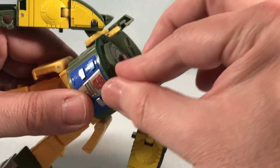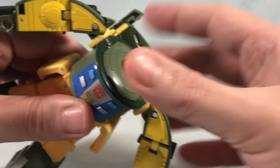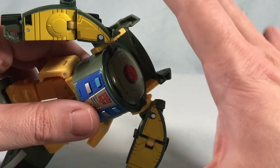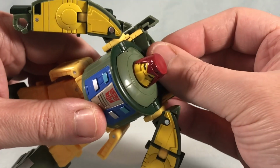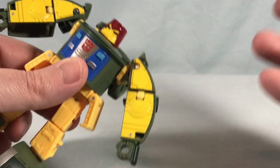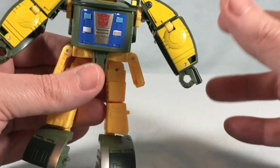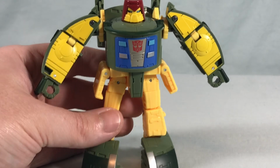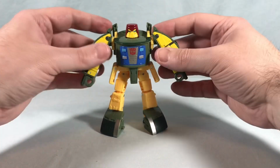And now I have no trouble whatsoever. I can click it back and forth and it's great. So if you have difficulty like I did the first time, just be a little careful with it. But eventually this just flips around and that gives you the robot head. So it's a really fun little way to do it. I think it works out great. I just got really nervous because it took me so long to find one of these. I didn't want to break it during the first transformation. But yeah, that's pretty much it.